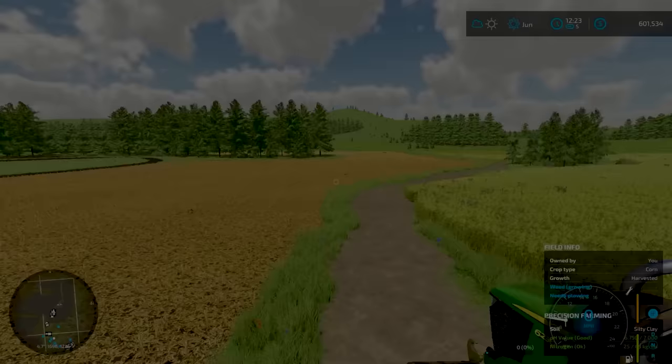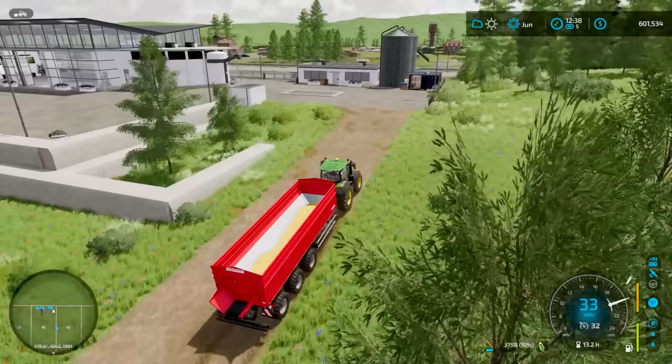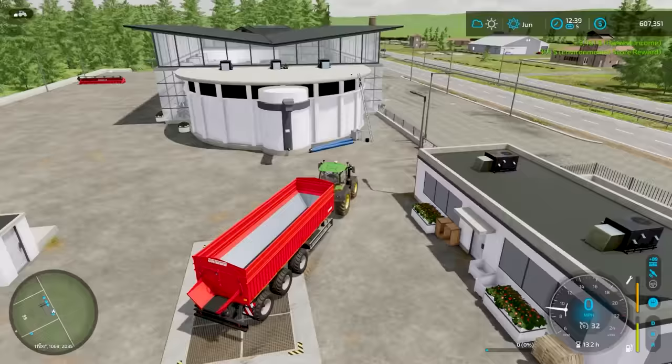Let's get this unloaded here, and then we'll put the harvester away. So we got a little bit more sales to do. See how high we can get our income today. Get that balance as high as possible. All right, let's see. Almost 4,000 liters. Yep, another just under 6,000.